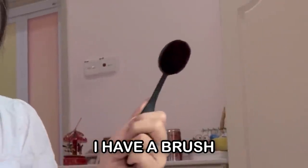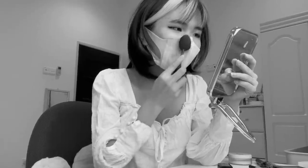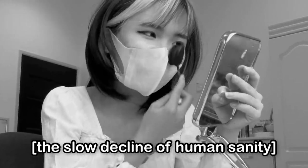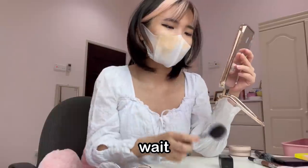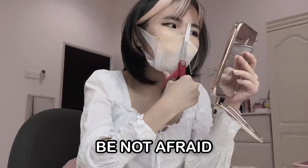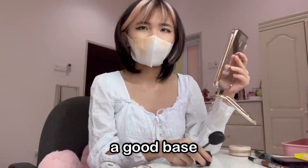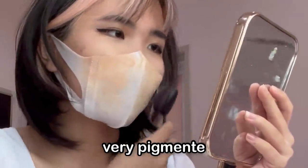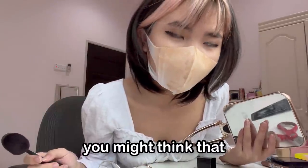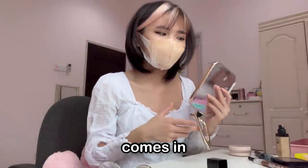It's okay, I have a brush. I have a makeup brush, we can fix this, I can fix him. Wait, I'm gonna do some mild alterations to my skin. Be not afraid, children, be not afraid. Okay, now it's smoother. Now we have a good base. Well, this foundation is very pigmented. Now, you might think that the foundation looks a bit patchy, but that's okay. That's when the powder comes in.